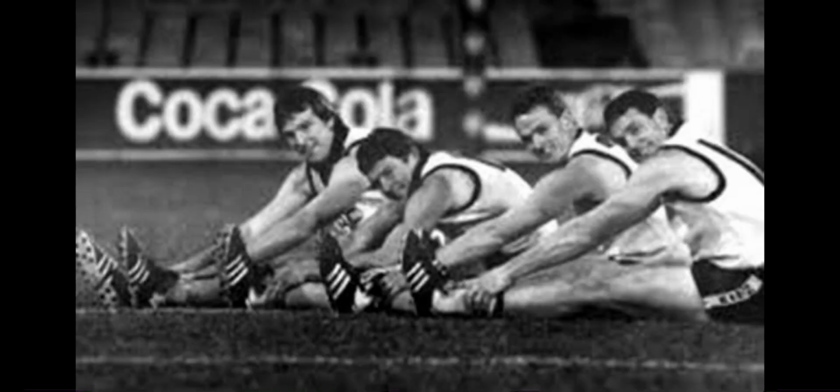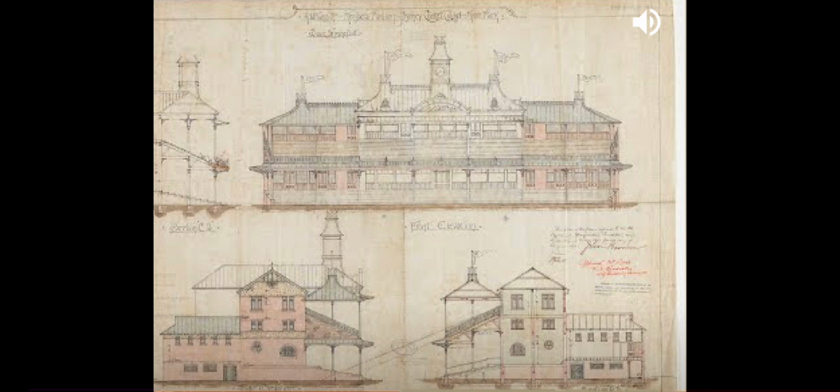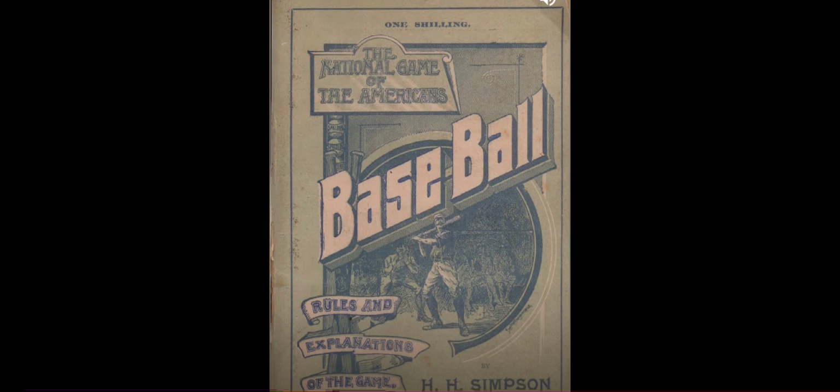On the 6th of August, the first recorded VFL match is played at the SCG between Victoria and NSW, and the following year the ground hosts its first test match between Australia and England, where Australia emerged victorious by 5 wickets. In 1886, a second Members' Pavilion is constructed at a cost of £6,000, and the NSW Baseball Association plays their first match at the ground.